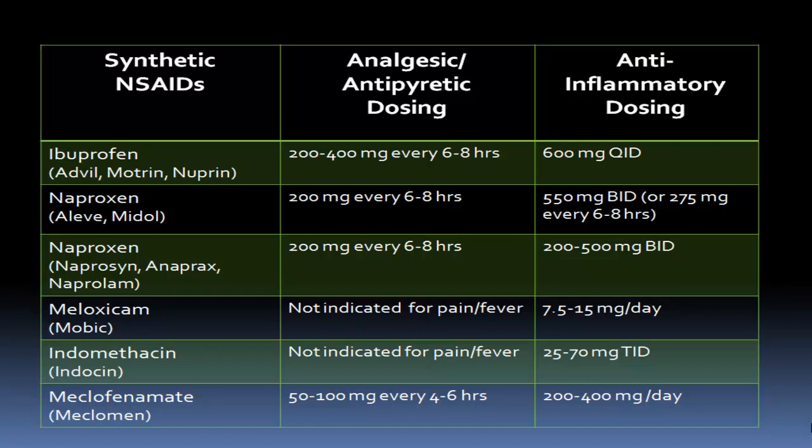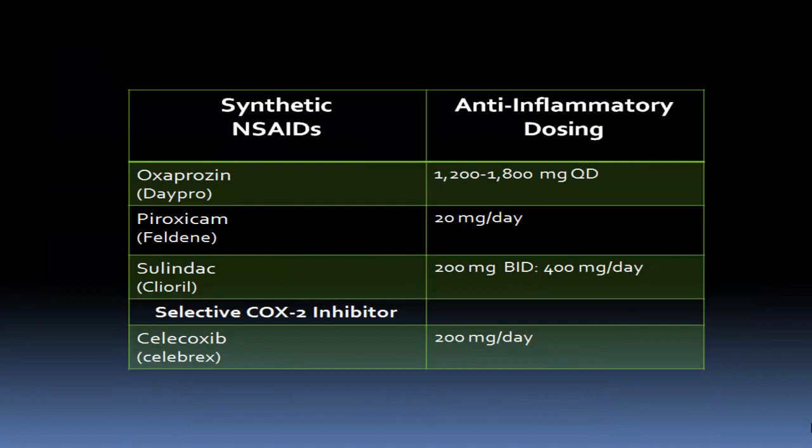Why don't we see acetaminophen, most commonly sold as Tylenol, here? Because it is in a class all its own, which we will discuss separately. Note that not all synthetic NSAIDs are used for all 3 effects of reducing pain, fever, and inflammation. In fact, we can see here that the one COX-2 inhibitor on the market, Celebrex, is dosed only for anti-inflammatory effects. So what about combination drugs that you see your patients prescribed?